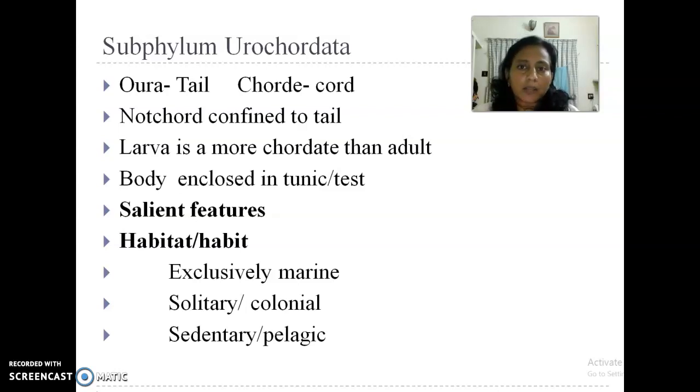That's the main specialty of this Uro. Uro means tail and chorda means core, notochord. So here the notochord is confined to the tail. And another specialty of these urochordates is that the larva shows more chordate characters than the adult. That means adults show primitive characteristics. So the advanced larva metamorphoses into a less modified adult.